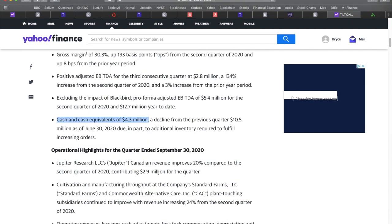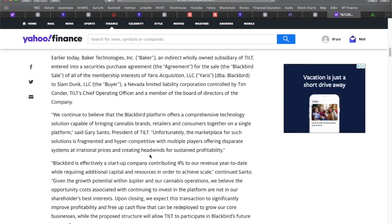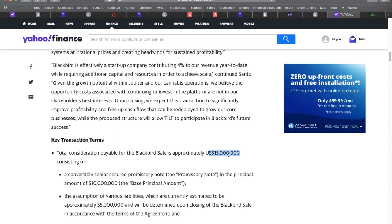So if you scroll down here, again, all great news. You can see Jupiter's revenue up 20%, Standard Farms up 24%. This is actually where they talk about the sale here and the divestiture of Blackbird. So you can see it was actually only contributing 4% of revenue year to date. So it really was only a scratch in the bucket here. They were able to get 15 million US for this company. So it's a huge cash injection. It really gives them that flexibility to execute on their other business units, and I think really doesn't harm or hurt the company in any material way. So I was really happy to see this, and I think that's a great move to focus on what you're good at and maybe get rid of the stuff that isn't as important to the company.